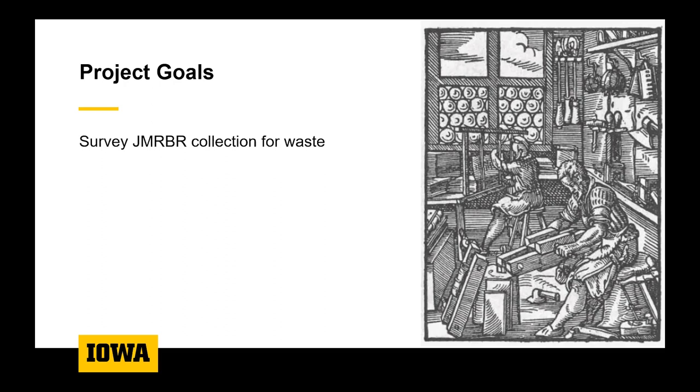So a lot of what I'm gonna show you here pretty soon, all the pretty pictures, we know some about what we've got, but we don't necessarily know everything about what we've got. And that'll become pretty clear as I go through here. So we did have some overarching project goals, at least to start with. One, just to survey the collection, what is actually out there.